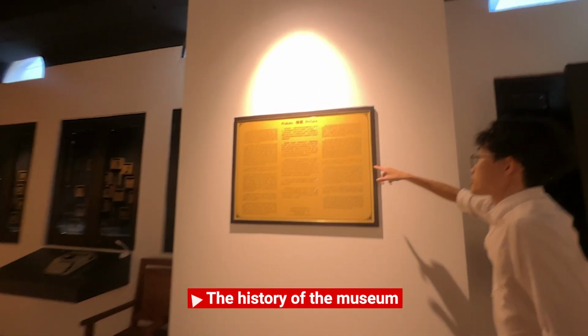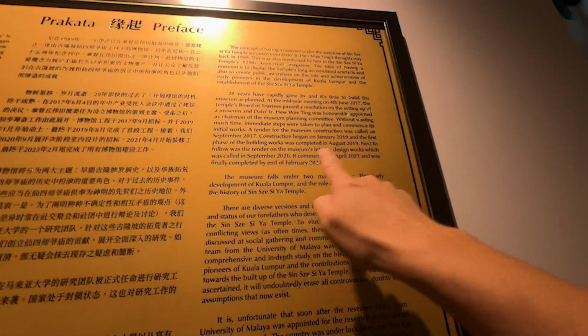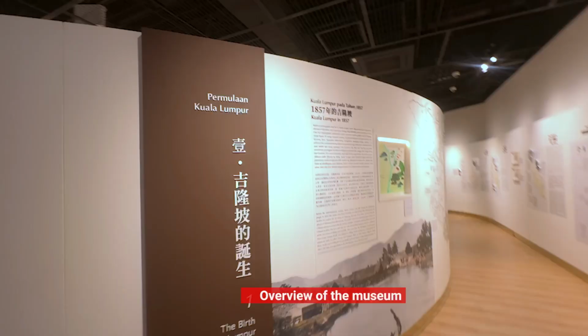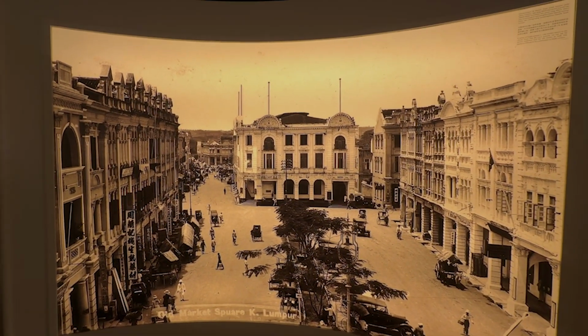Founded by our chairman, Dato' Curating. The construction started in 2017. Yes. And then because of COVID, it just opened at the end of February 2023. So we have two parts basically. The first one is about the early history of Kuala Lumpur, and the second one is about the heritage and the artifacts of the temple.